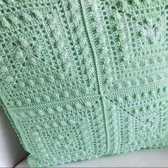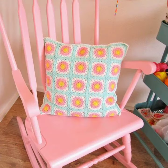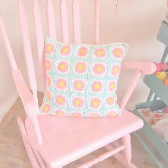If you want to buy these very beautiful crochet cushion cover designs, then I'll tell you some websites name like AliExpress, eBay.com, etsy.com and Amazon.